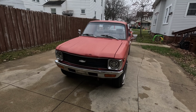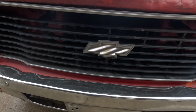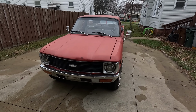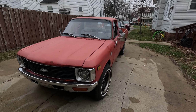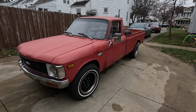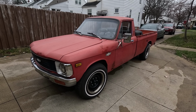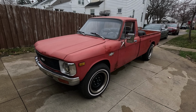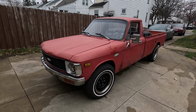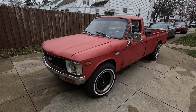I know most of you probably aren't knowledgeable on these. You're like, whoa, hold on, that's not a Japanese emblem, that's a Chevy emblem. Has your absence from your channel made you slightly more dumb than you already are? Yeah, the answer is yes, I probably am slightly dumber, but I do know that this is a rebadged Isuzu Faster. We never got those here, but in Japan they got this model, except it had the Isuzu badge on it, and it was called the Faster.